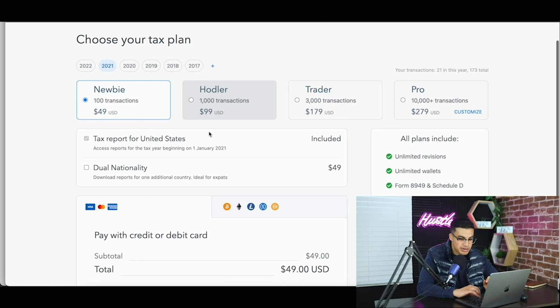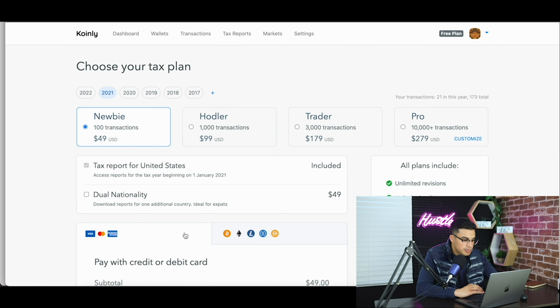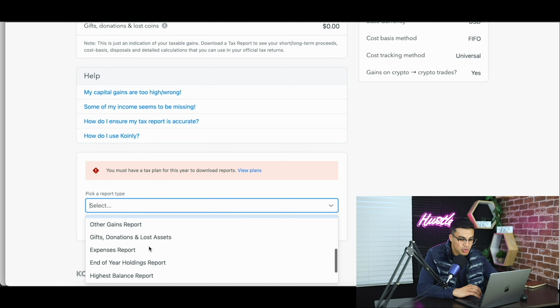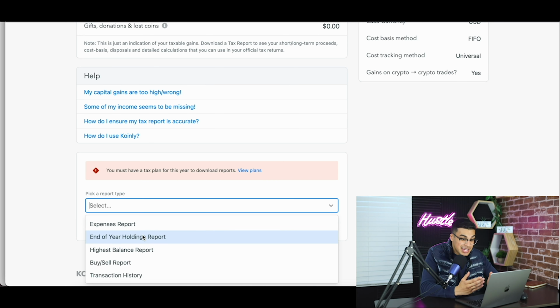You guys can pay with your credit or debit card over here, or if you guys want, you guys can pay with crypto as well. Now, once you choose your plan and you pay for it, you should be good to go. You can go back over here to tax reports, go down over here and download any type of tax report that you want, and you can include this when you file your taxes this year. But that's pretty much it. That's how you use Koinly.